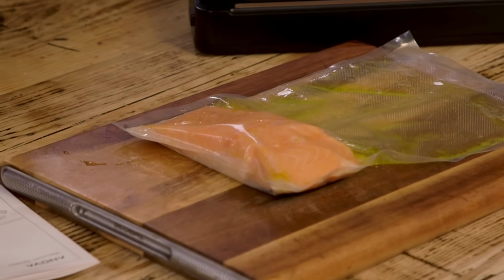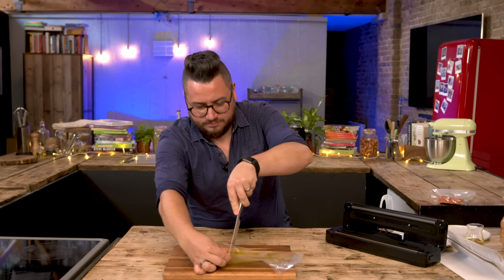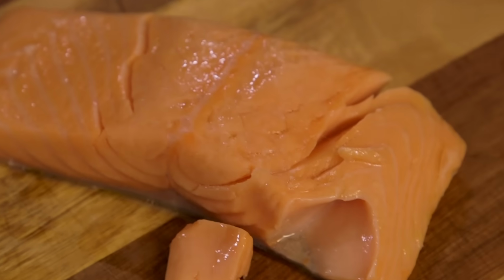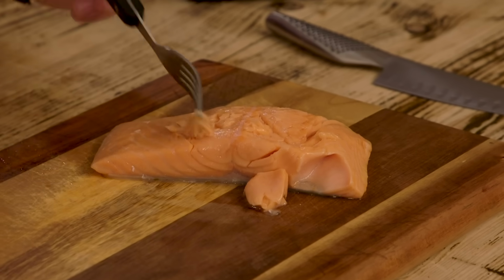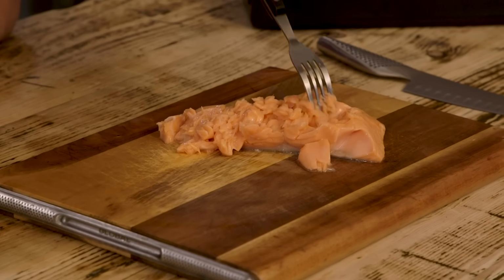Wow! So this has been sous vided. This is 44.5 degrees for about an hour. I'm interested by the texture. This is also a bit of an experiment for me. I mean, colour-wise, it looks beautifully pink, and texture-wise, really, really flaky. I cooked it so it's halfway between firm sashimi and really, really soft. So it's nothing like salmon that you would get from baked salmon in the oven.